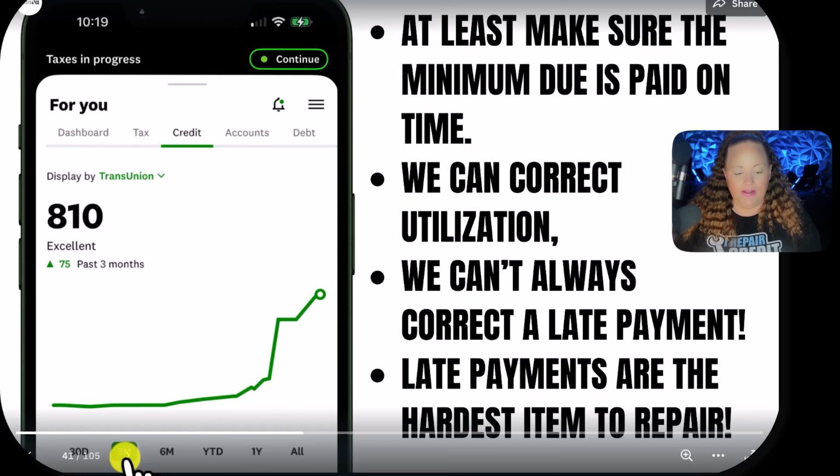810, up 75 points in the last 3 months. And that's just making sure that their data points meet the criteria that we need, right? And of course, I always have to tell people, sometimes the budget doesn't always allow you to do things that are going to get you these type of results. So you have to be ready to invest in yourself, because honestly, with a credit score like this, your investment is going to save you more money over time than you can ever imagine.